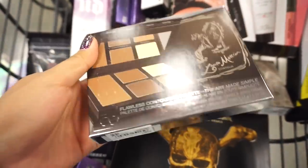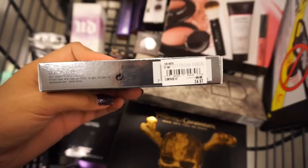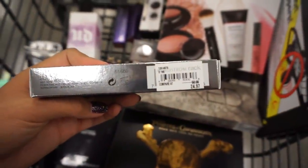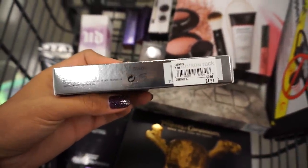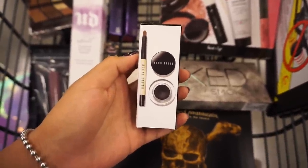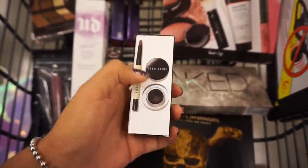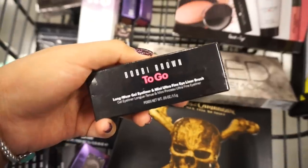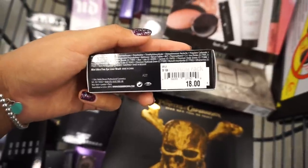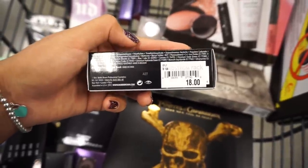You guys, how beautiful does this look? And this palette was originally $50 and now it's only $24.97. Y'all, I'm so tempted to get this. Next, I found this Bobbi Brown Gel Eyeliner and Eyeliner Brush. Look, how cute is it? I love that they call it Bobbi Brown To Go. I don't know the before price, but now it is only $18.